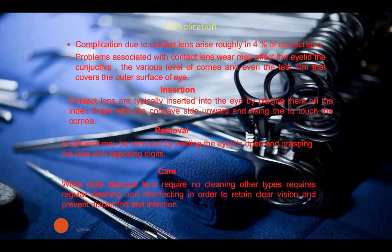Complications of contact lenses. Complications due to contact lenses arise in roughly 4% of wearers. Problems associated with contact lens wear may affect the eyelid, the conjunctiva, the various levels of the cornea, and even the tear film that covers the outer surface of the eye. Insertion. Contact lenses are typically inserted into the eye by placing them on the index finger with the concave side upward and raising the finger to touch the cornea. Removal. A soft lens may be removed by holding the eyelids open and grasping the lens with opposing digits. Care. While daily disposable lenses require no cleaning, other types require regular cleaning and disinfecting in order to retain clear vision and prevent discomfort and infection.